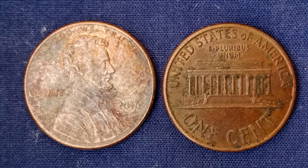The obverse of the coin features dramatic doubling, visible to the naked eye, across the inscriptions, "In God We Trust," "Liberty," and the date, 2016. This is not the type of mechanical doubling that occurs from vibration or die bounce, but a true double die error formed during the hubbing process when the die receives multiple misaligned impressions from the master hub. This kind of error creates crisp, clear duplication of design elements that are highly sought after by collectors.